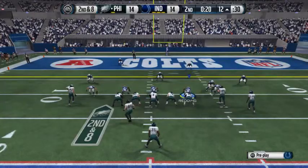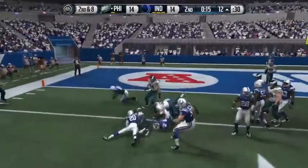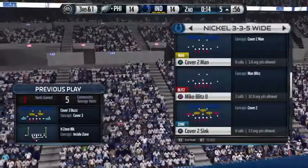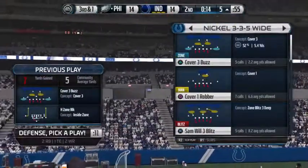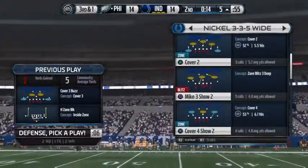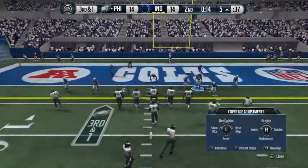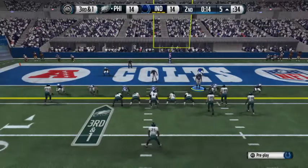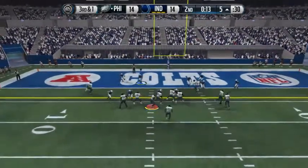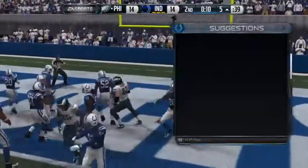Here's the handoff and they'll run it. McCoy's tackled down after a gain of 7. The Eagles with no timeouts left. 7-yard gain. It'll be third down. Wide receivers are bunched up. What a hit, and the ball falls incomplete.